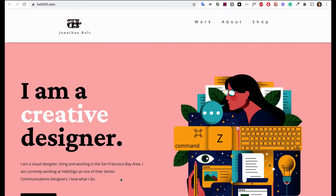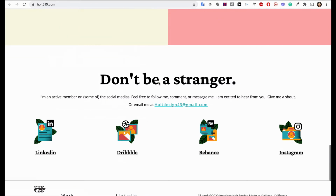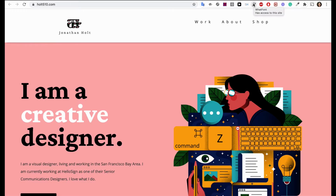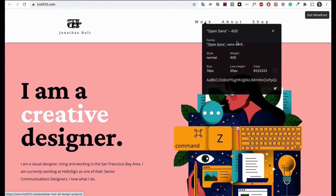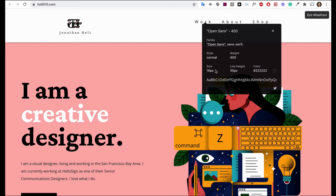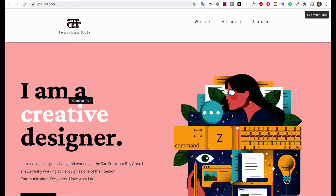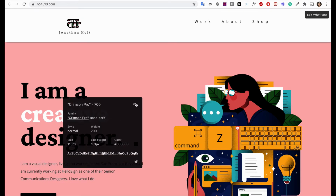Here we are on Jonathan Hall's website. He's a designer and this is a portfolio page. First is WhatFont, and this is how we're going to use it. It's as simple as a click, and then we can drag it anywhere on the page to see the font. So this is Open Sans, this is Crimson Pro, and clicking on that tells me all the details about the font. For example, this font is 16 pixels. Then when I click out of it, this heading over here, Crimson Pro, is 115 pixels.